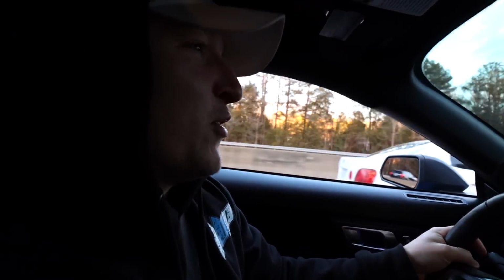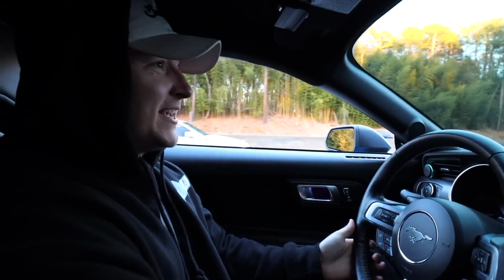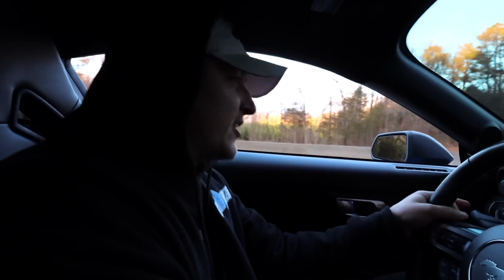Hey, word on the street is Brandon actually gapped Jake's Dark Horse. I don't know if it's true or not, but they might have to run it back. And then the C7 is gonna come out and gap both of them. This car next to me probably wants it. Oh my God, that thing's ugly.